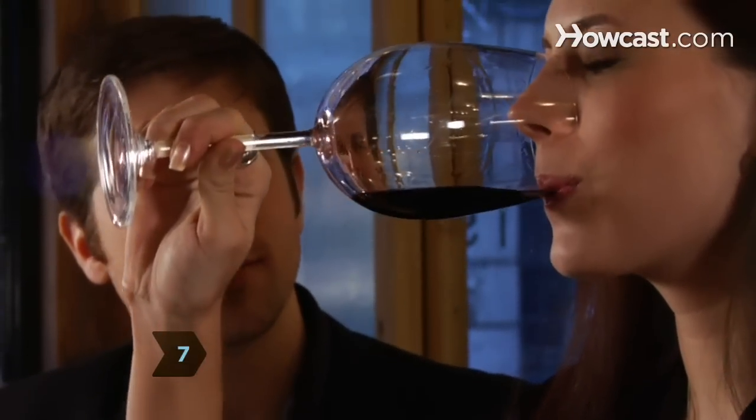Step 7. Taste the wine by taking a sip and swirling it around in your mouth for a second or two before swallowing. Taste for acid, sugar, and the level of alcohol. If any of these flavors stands out dramatically, the wine is not well balanced.